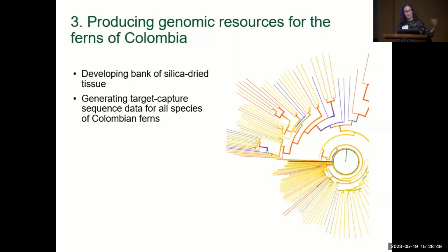This is tied also with another NSF project that some of you might be familiar with, which was called GoFlag. So all these target capture sequence data are going to be the same as the ones that project generated. And I don't have the number, but this project generated target sequence data for thousands of species of ferns.